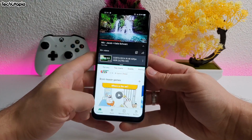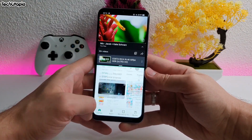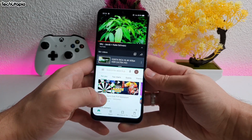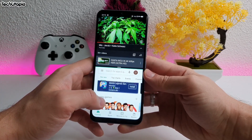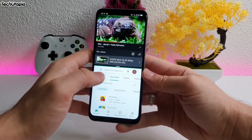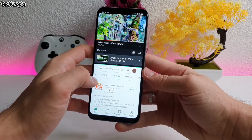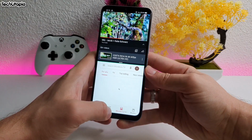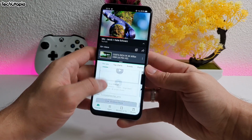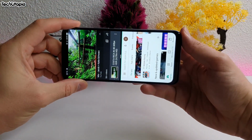Okay, of course, what is a review without testing the split screen option? And with the Dimensity 720 and the HD plus resolution, this is just flawless, bro. It's completely flawless. Check this out. Beautiful. Top charts, events, premium. Going through the apps, different options here with the Play Store. Fast. That is very fast. Let's go now with this mode.